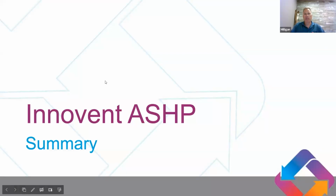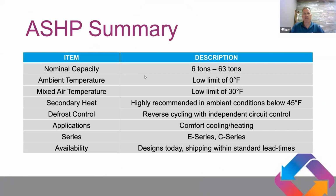There we go. And in summary, I'd like to point out again regarding our air source heat pump, 6 to 60 tons, down to about 0 degrees ambient, mixed air temperatures of 30 degrees. If you're dealing with ambient temperatures lower than 30 degrees, you need some type of preheat or energy recovery for that product. In areas where we're going to go below about 45-degree ambient, we're going to want some type of secondary heat to help out when we're going into a defrost control for this equipment. And it's really good for comfort cooling, dedicated outdoor air type of systems.